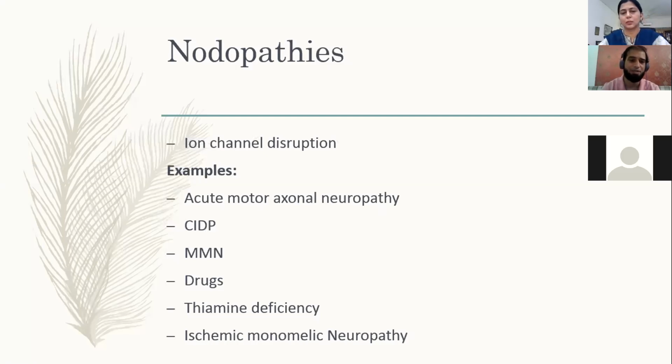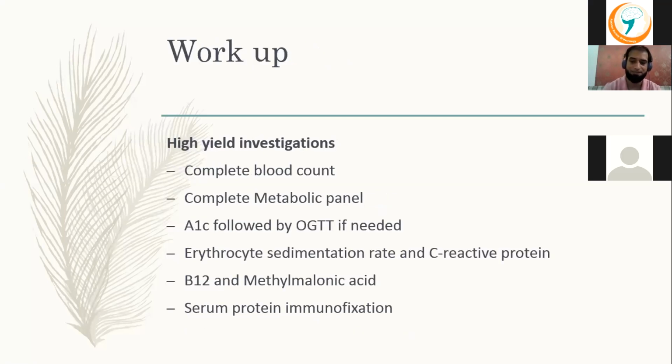So the hypothesis is with respect to ion channel disruption. As soon as the disruption is improved, the conduction velocity and the amplitude of these patients improve. And this pattern has been seen in AMAN, in CIDP, multifocal motor neuropathy, drugs, thiamine deficiency, and ischemic monomelic neuropathy.